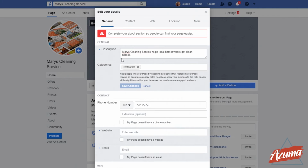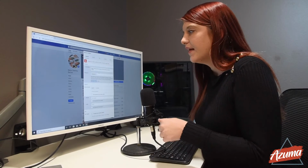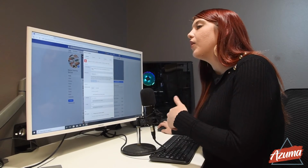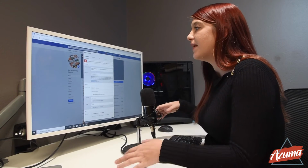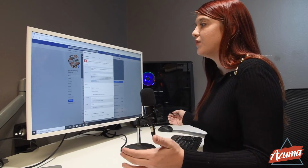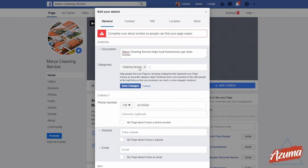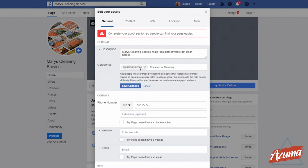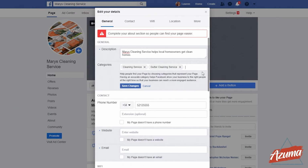The second section, you'll see categories. Now, you may be asking, well, didn't we already set up the categories? Facebook actually has you set up your main category first, and then you can go back in and actually add more categories. This is important because some businesses may have different categories that they actually fit into. So for instance, if I'm a cleaning service, I already have that one, but what if I also cleaned gutters and things like that?